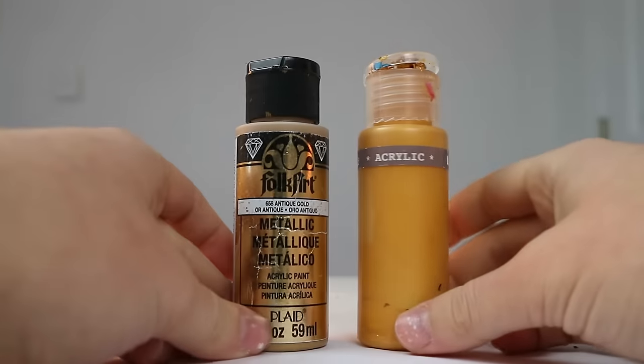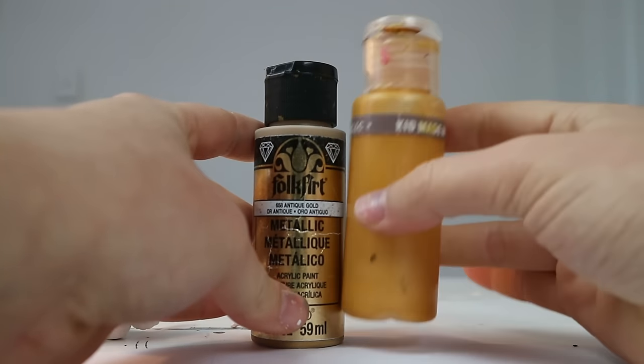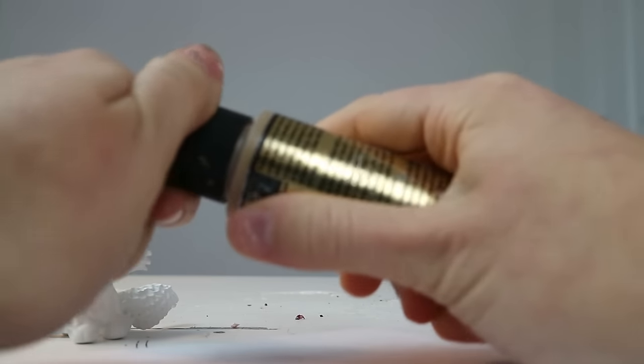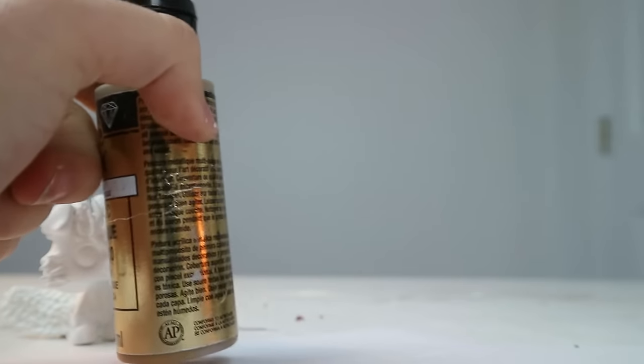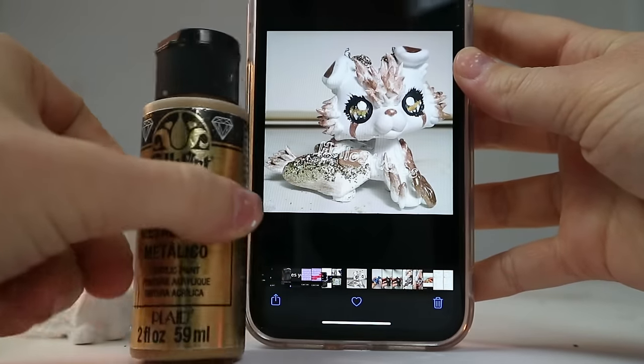So we have two options now, which kind of makes this easier, because this is a very yellowish gold. This is a more natural metallic. The only thing is, the gold in the photo is a little bit browner, so I think I might bronze this out.